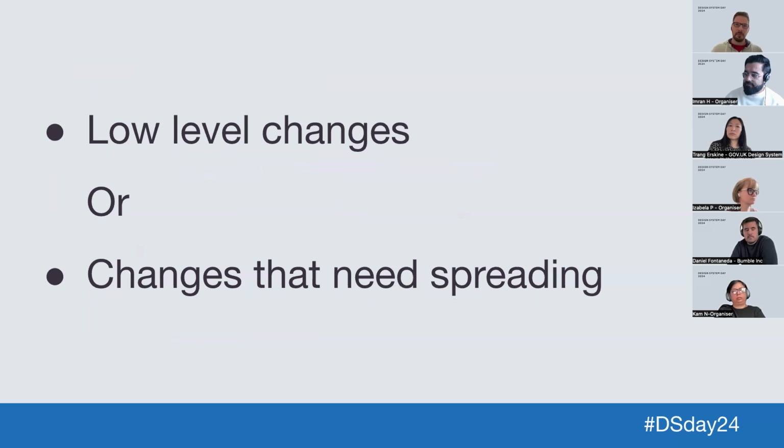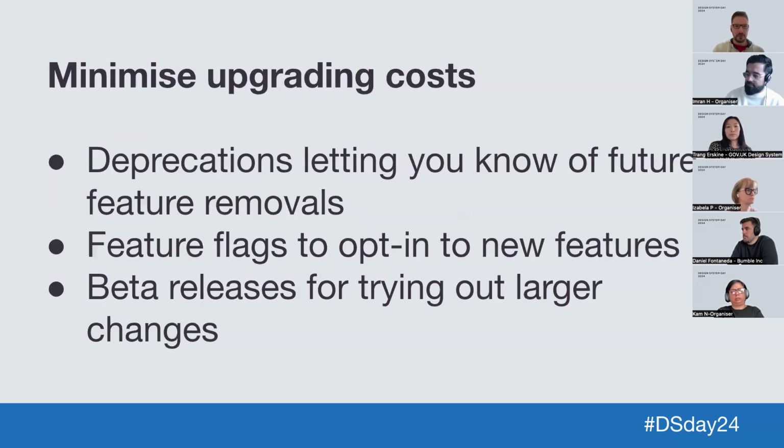So all in all, behind the very visual part of the design system, there's a lot of either low-level changes or changes that need to be spread across services that will still need to happen for the design system to be successful. And like I mentioned a couple of times, all that while minimizing the upgrade costs for services, providing early warning and deprecations to let you know if we're going to remove a feature from the design system.